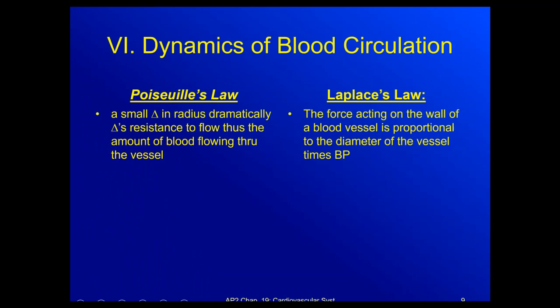Okay, Poiseuille's law and Laplace's law. So Poiseuille's law: a small change in the radius dramatically changes resistance to flow, thus the amount of blood flowing through the vessel. Okay, so if I've got a vessel this big carrying blood and I've got a vessel this big carrying blood, which one carries more blood? Obviously, it's this one because it's bigger. That's all this is saying.